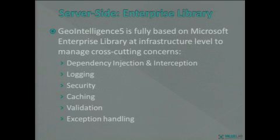Enterprise Library. Our solution is fully based on Microsoft Enterprise Library at the infrastructure level. So all the infrastructure of our solution is based on Microsoft Enterprise Library. So we can manage dependency injection of logging, security, caching, validation, and exception handling.